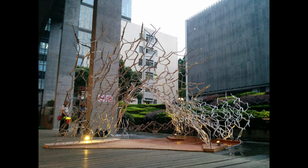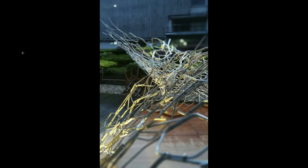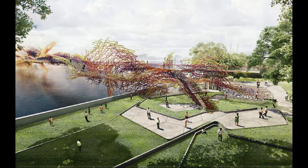A little while later, also in Shanghai, we got bigger robots and bigger bits of metal and made a small pavilion. But we like to do these types of things. We like to be able to make larger, in this case a bridge, but sort of architectural scale work from it. And I guess by doing all these small studies, we're trying to prove that if we can make it work at a small scale, then there's ways of scaling it up.